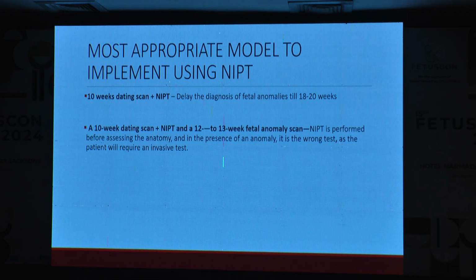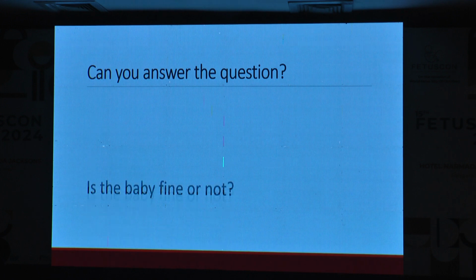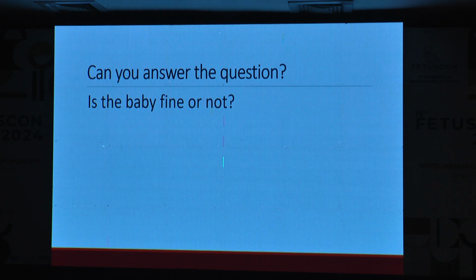So what will be the most important model? Either you go for a 10-week dating scan, then go for NIPT. This will miss the anomalies till 18 to 20 weeks. Or we go for a 10-week scan, then we go for NIPT, and then we do a 12 to 13-week scan. Over here the problem is, first we have done the NIPT, then we are going for the anomaly scan. If we find structural abnormalities, the patient needs invasive testing. So what was the use of NIPT in this case? Then another option which we have is going for an early anatomy scan with combined screening and contingent NIPT. If the patient's financial capacities are there, they can go for NIPT. So ultimately, the question we need to answer is: is the baby fine or not?